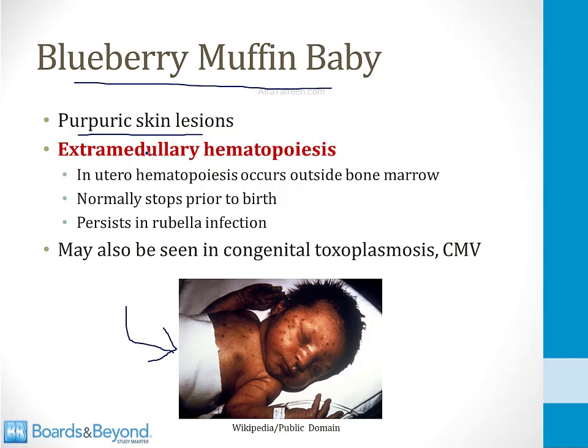The cause of this problem is extramedullary hematopoiesis. So what do I mean by that? So hematopoiesis is the generation of blood cells, and normally this occurs in the bone marrow, but in utero, it can occur outside the bone marrow. That's called extramedullary hematopoiesis. And one of the places it can occur in utero is in the skin. Now, normally this stops before birth, but in babies born with certain congenital infections, it will persist after birth and cause the blueberry muffin rash.